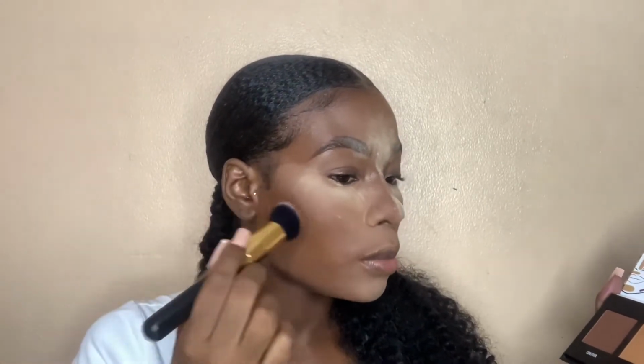But now I'm gonna go in with the Black Radiance Contour Palette in the shade medium to dark. I'm just gonna use a regular fluffy brush. I'm going in with the darkest shade, and that's Contour, because we're contouring. I'm going to contour my cheekbones. Apply that to my cheek, then I'm gonna apply that to my jawline and bring that down onto my neck. And I'm gonna apply it to the side here, just to sculpt out my chin.